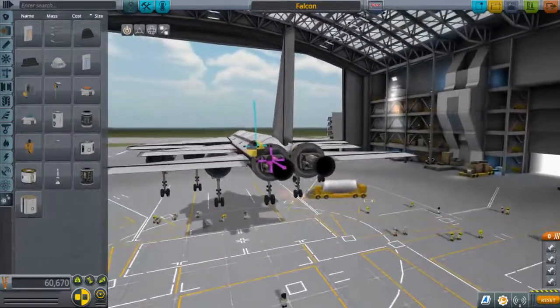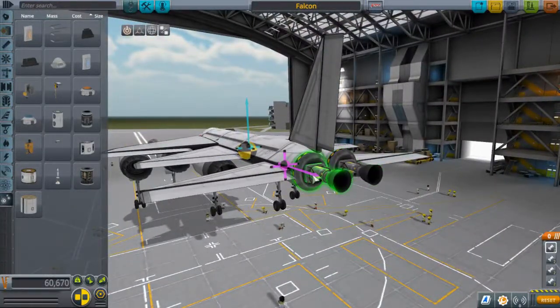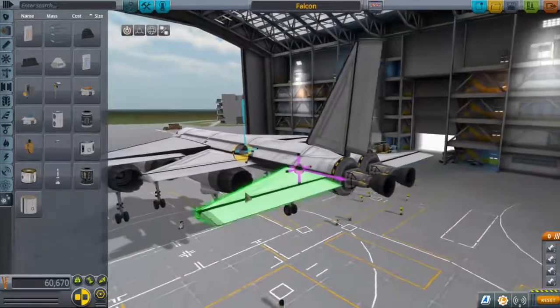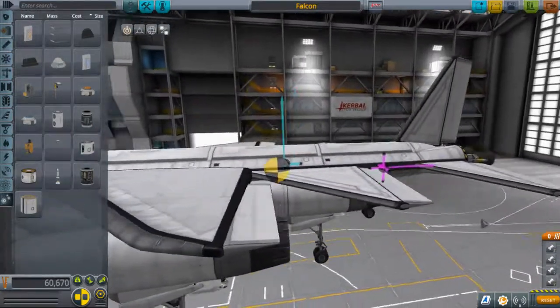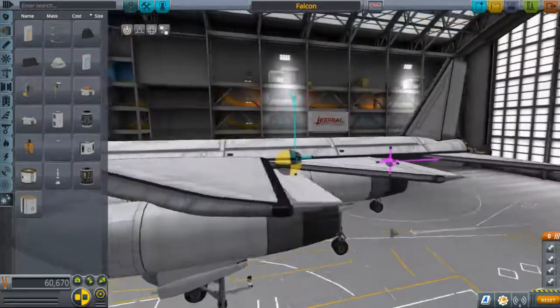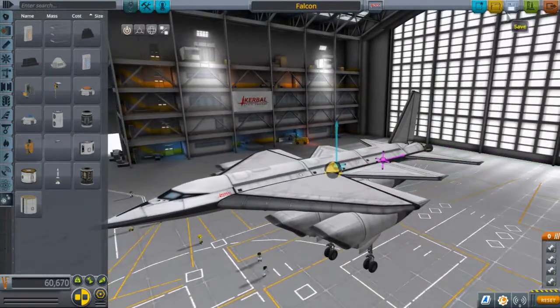Something I'm kind of concerned about as well, though, is if these two swivel engines on their own have enough power to actually take over when the jets don't function anymore, when we get high in the atmosphere and the jets just can't function anymore. But I guess the only way we're gonna find that out is through testing.